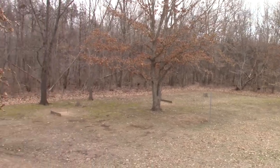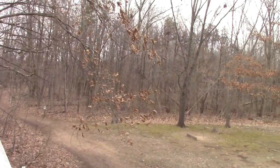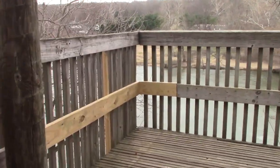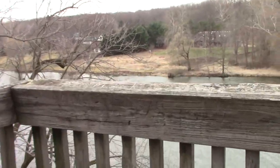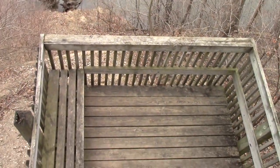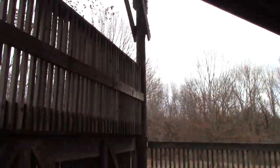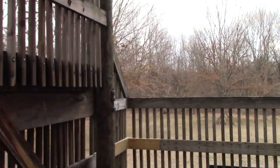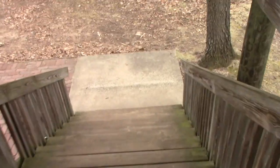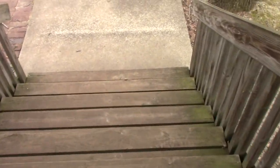Some more horseshoes. Volleyball courts. Well, if you want to have a little family get together, this would be a good spot for it. There's the observation deck we were just on. Well, that wind seems to pick up just as I want to face it. I'll climb back down the stairs here. Keep the video going just in case I slip. Make a fail video. How's that sound?